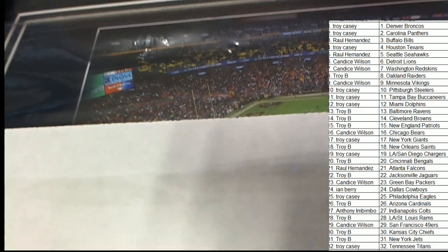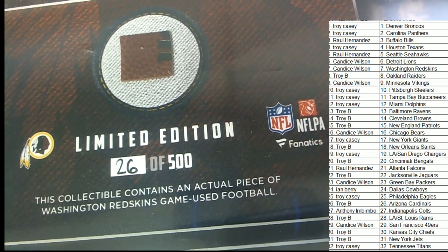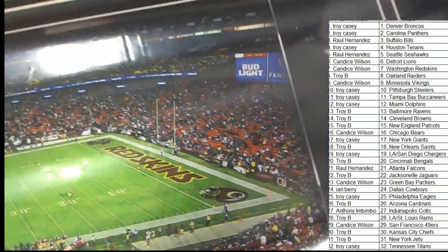Good luck, everybody. Here we go. Oh, I can see a little bit of something right there. Oh my, it's going to be a Redskins stadium hit. So used football, you got the flyover. That's always a big moment at any stadium, is the flyover. So what a great panoramic type shot here, the full stadium in view.